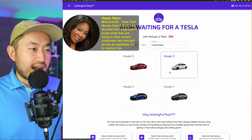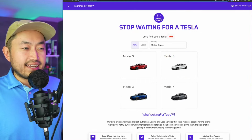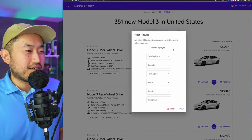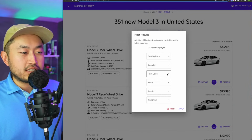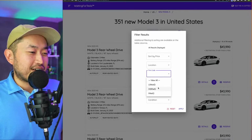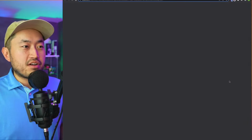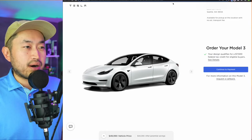If you want to buy a Model 3 Long Range, you have to go to sites like Waiting for Tesla or even Tesla.com. Shout out to Waiting for Tesla. They're a great third-party site that aggregates all the inventory on Tesla.com, and you can see what vehicles around you actually exist, with a VIN, that are going to an actual Tesla store, and then you can try and put your name and a deposit on it. You can see right here, here's one for $49,990. I click down to reserve, it takes me exactly to the Tesla.com website, and then I put my name and deposit on it.